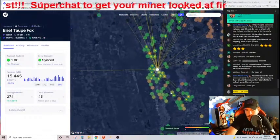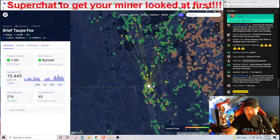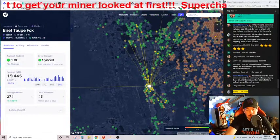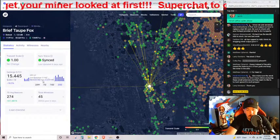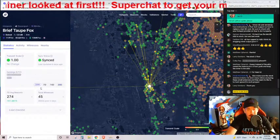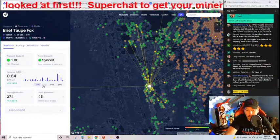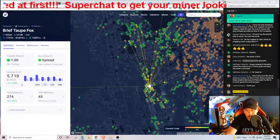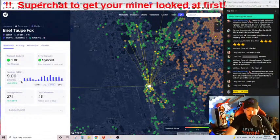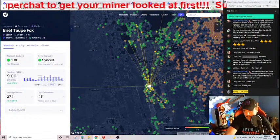So just to build credibility for you guys, this is my very first miner, Brief Tope Fox. We have a witness at 100 kilometers away. That's awesome. In the past 30 days, this miner has made itself 15 helium, and there were 3 days where it did go down to zero for a little bit, and I just resynced the bastard. But 24 hours, we're at 0.84. 7 days, we're at 5.71, so we're almost making $200 a week. And then 14 days, we're making 9.8 because we had that dud.